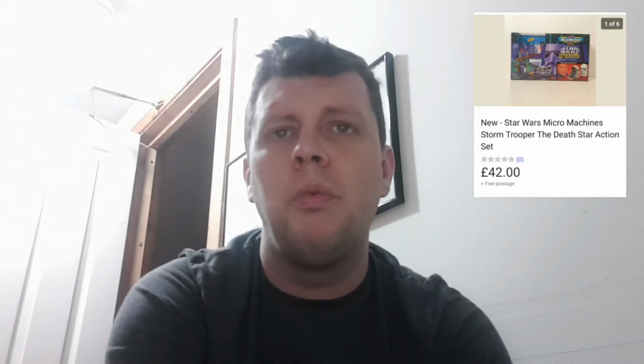Like you might have seen recently, some Star Wars stuff I picked up. A lot of Micro Machine Star Wars stuff. I've done really well with it in the past, and I picked a load more of it up recently. This one was the Stormtrooper one, the mini set, the micro set. I managed to list it for £44.99, and I took an offer of £42, which I'm super happy with. Anything over £40, I'm happy to get it out the door.